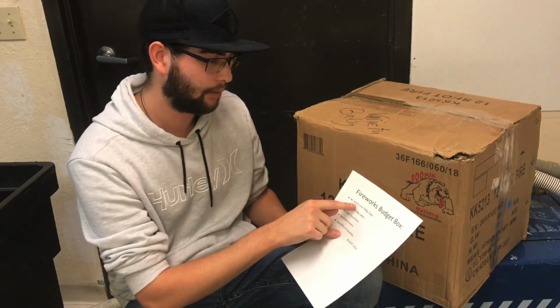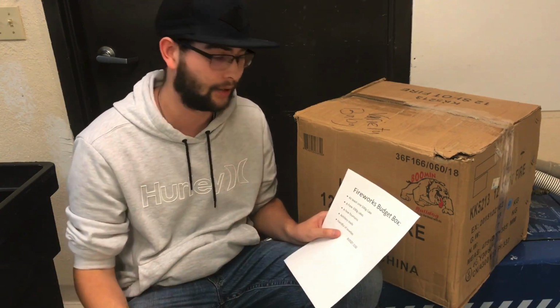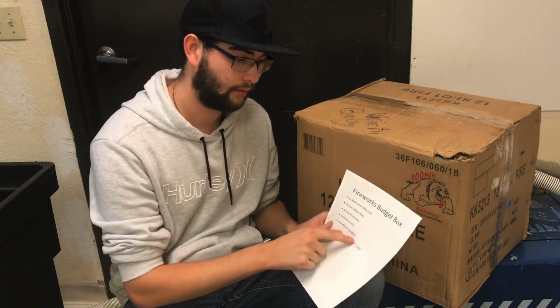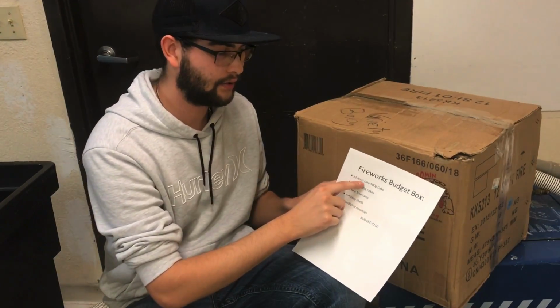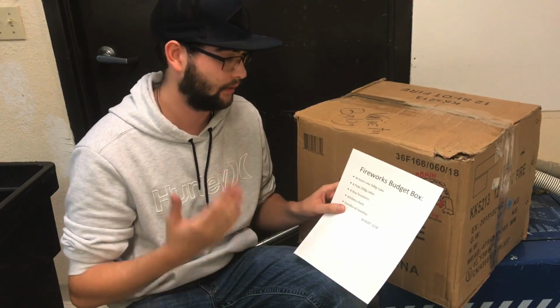At the very top here, I put at least one 500 gram cake. Now, why would I put that and not just one 500 gram cake? I leave it open to the store owner or sales representative to decide whether or not he's gonna give me one or two. And by putting at least one, he knows he at least has to give me one for that budget right there. But by using this terminology here, at least one, he's more likely to give you two. That's just how it is.